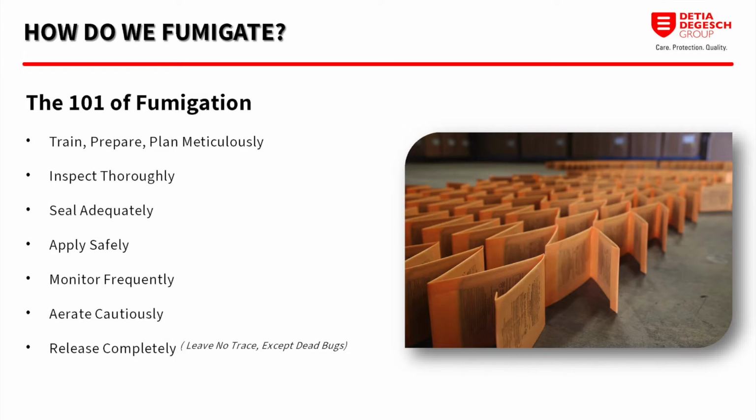Apply safely, you go through the label. The label of the fumigant will lay it out for you. We'll talk more about that in a little bit. Monitor frequently, you're going to see that word a lot today, and I'm not going to apologize for it. There's a reason. That's one of the big messages I want you to take back with you. Monitoring is very important. Monitor frequently. That's both high range for efficacy and low range for safety. Aerate cautiously. We're going to talk about that in a much deeper manner later. And then release completely. That's a big one. A lot of times the line is blurred there on releasing.